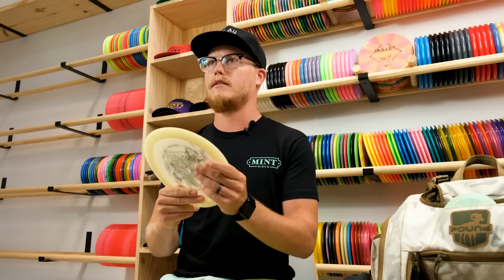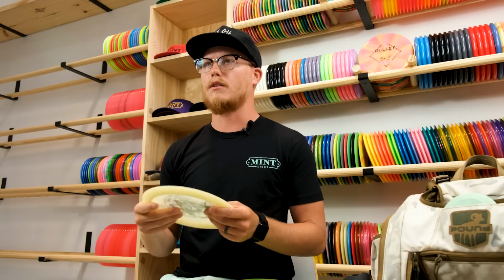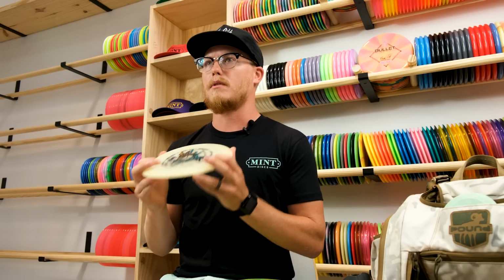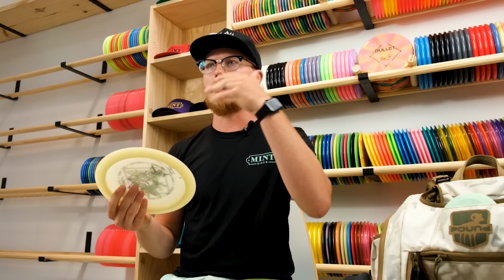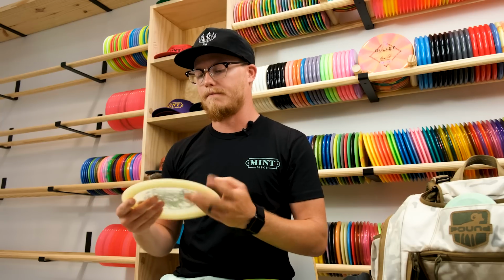The island shot at Jonesboro, hole 6, forehand, stuck the green every time. Very reliable, especially for that shot. You never know what kind of wind you're gonna have coming over the water. The Glow Goat is a disc I trusted there.